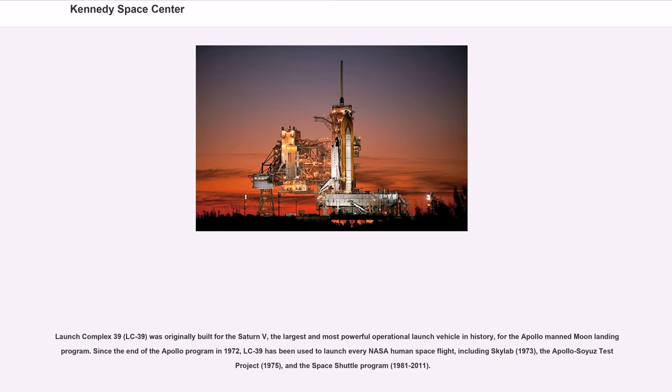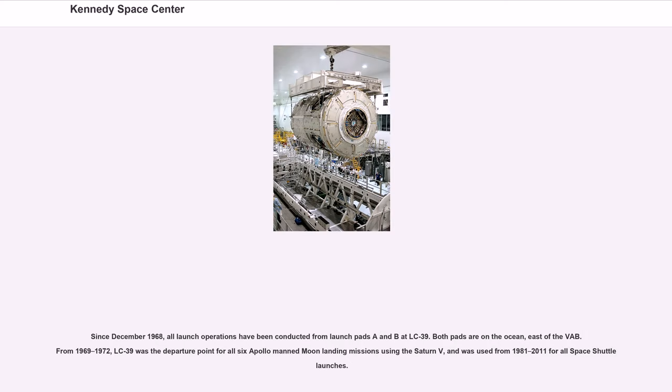Launch Complex 39, LC-39, was originally built for the Saturn V, the largest and most powerful operational launch vehicle in history, for the Apollo manned moon landing program. Since the end of the Apollo program in 1972, LC-39 has been used to launch every NASA human space flight, including Skylab, 1973, the Apollo-Soyuz Test Project, 1975, and the Space Shuttle Program, 1981-2011. Since December 1968, all launch operations have been conducted from launch pads A and B at LC-39.